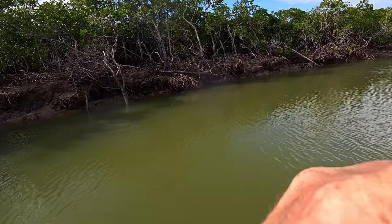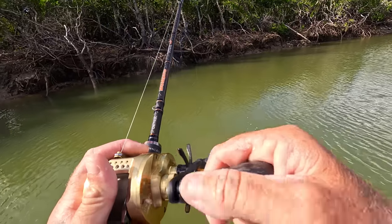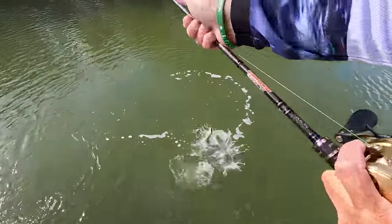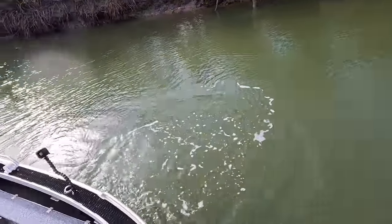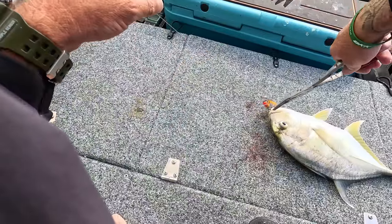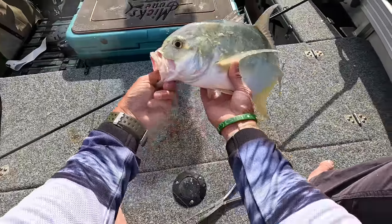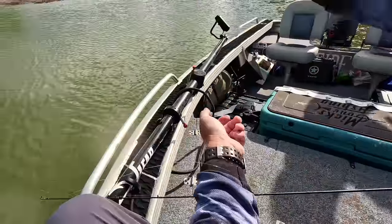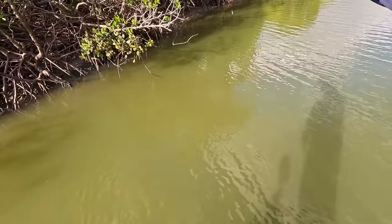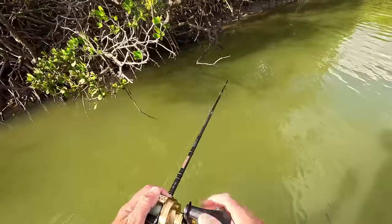Oh. You see all the mullet just come flying out then? What is it? Oh, GT. Oh, took a bit, but we got there. Savage animal. All right. That's it.